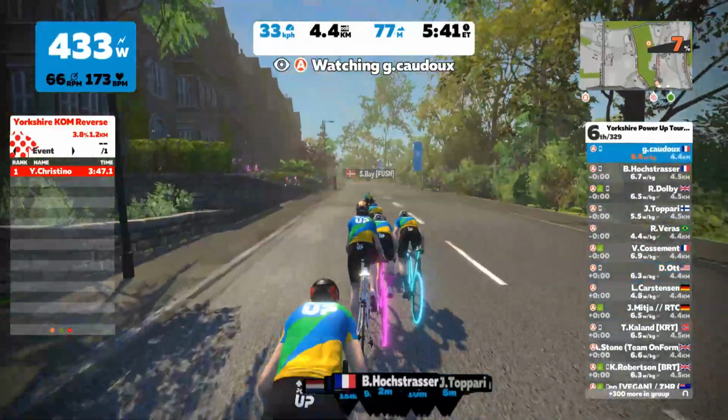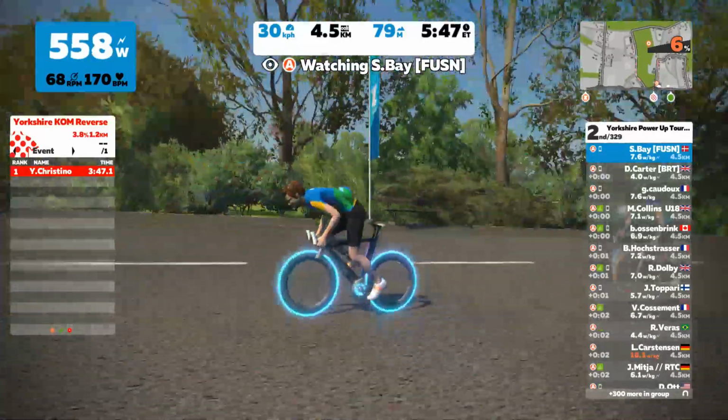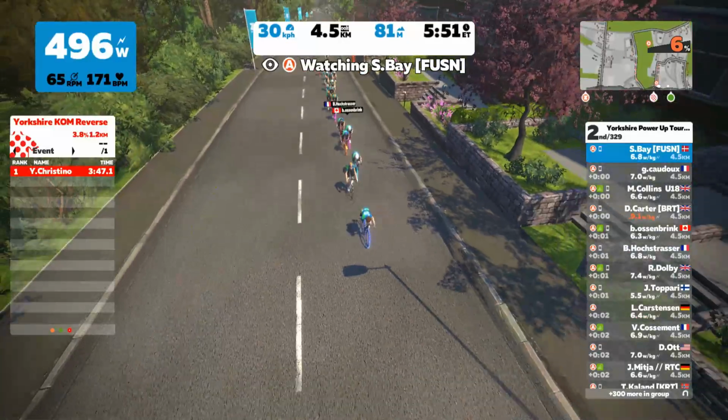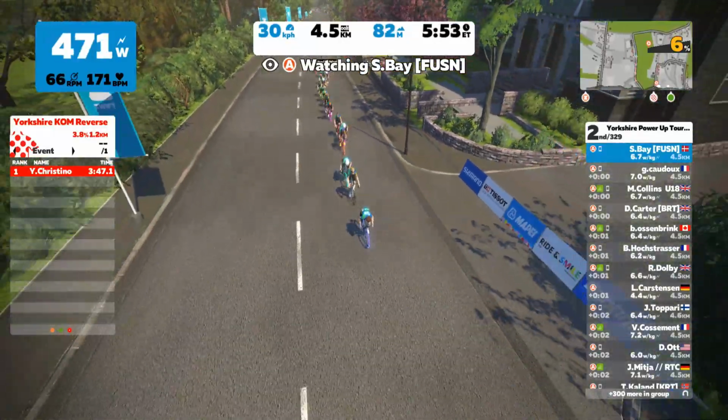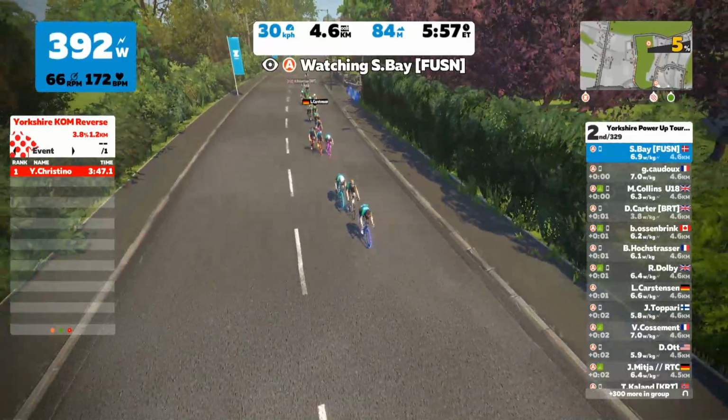As we move our way forward, it is going to be Bay leading things out, and this is a former Danish national champion, actually. So Soren Bay is definitely a strong rider, not one that you want to allow to slip away off the front there. Codox is there as well from France. Collins there, U18 rider, looking for Carter to hang on to his wheel.